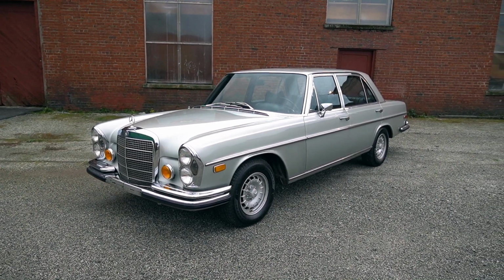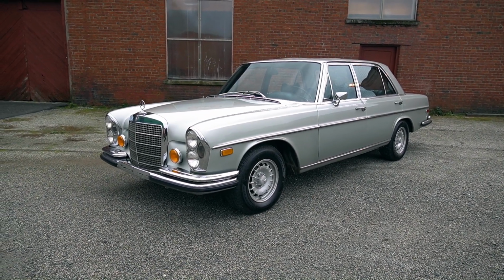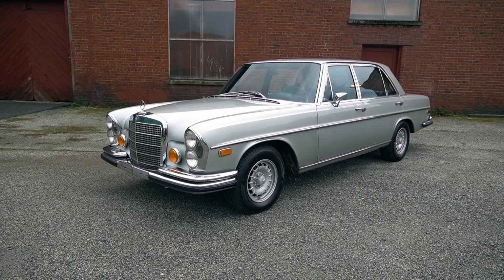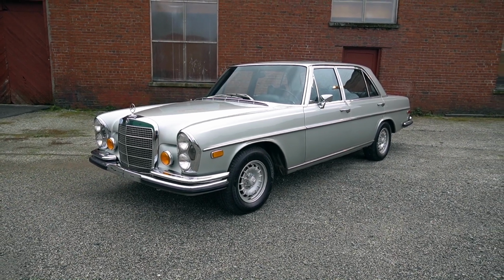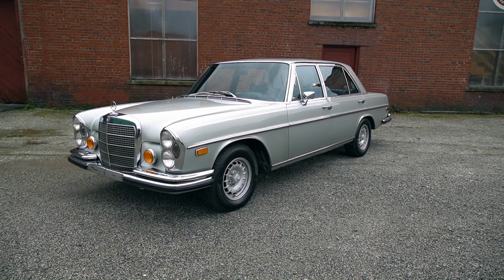We did get it back to Coachworks Restoration here in Victoria, British Columbia, and there we had those guys drain the fluid, top it up with oil and fire it up, and it started right up. Consequently, since then, we've done a bunch of restoration work on it, which should be good news for anybody that's interested in one of these cars.